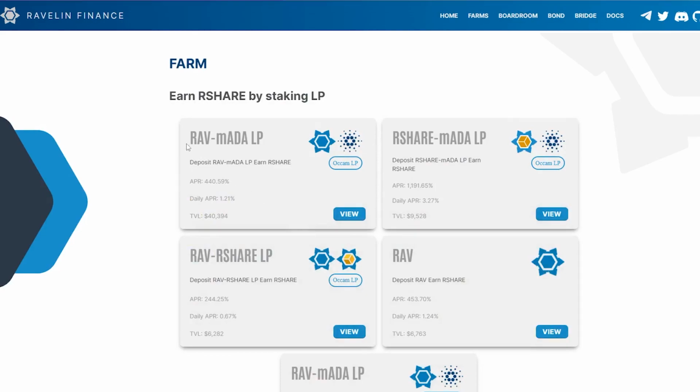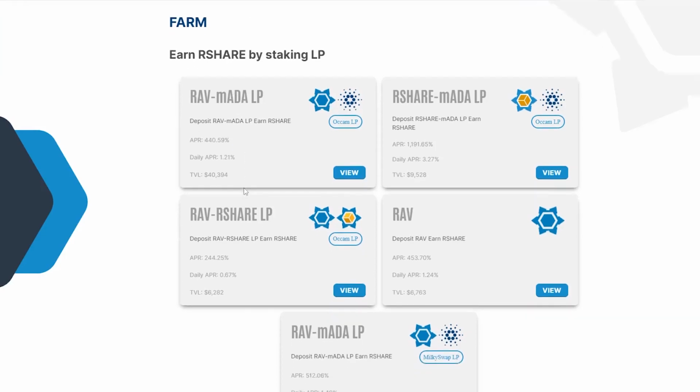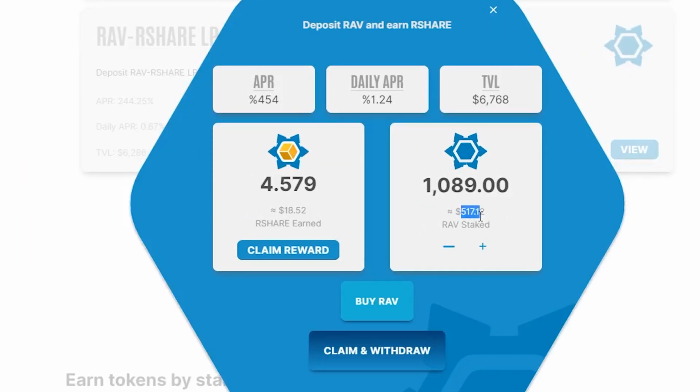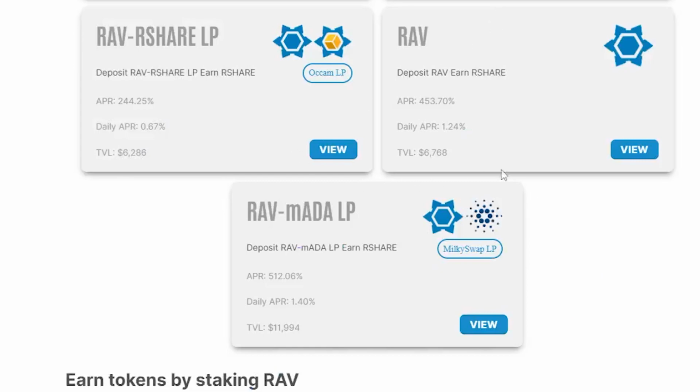As you guys can see here, they have the general LP pools, so Rav with M-ADA, which gives 1.21% every single day. And of course, they have these other pools. I personally have invested some money into the Rav pool just to support the protocol, because obviously you guys know I don't make videos on projects that I personally don't invest in. And even for single staking, it's giving 1%.